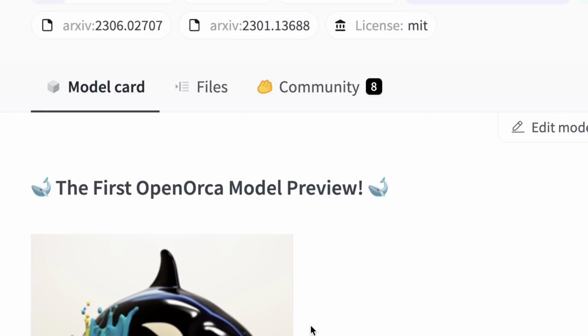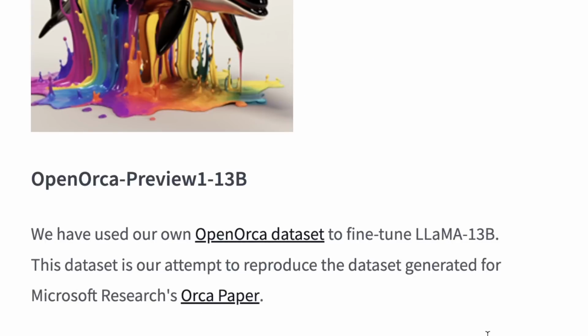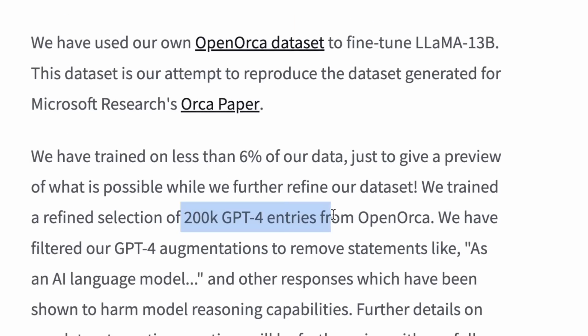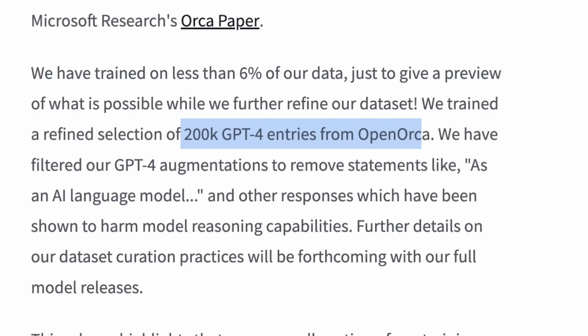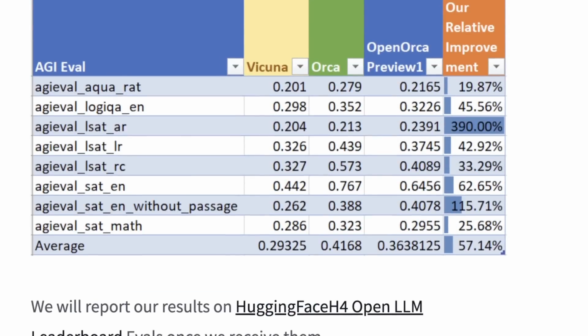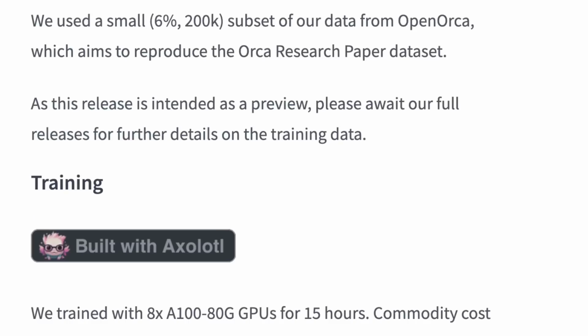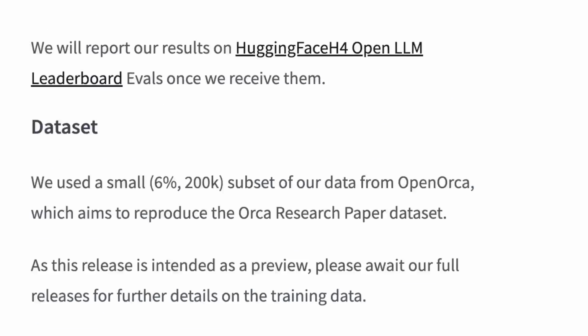Now keep in mind that it is not a fully trained model yet, and that's why they're calling it a preview model. It's trained only on 200,000 examples. But even then, I think as a model for language understanding, it is pretty decent. So it will be very interesting to see how the model performs when it's trained on the full dataset. But even in the current form, this shows how important it is to collect high quality data for training these large language models. I hope you found this video useful.